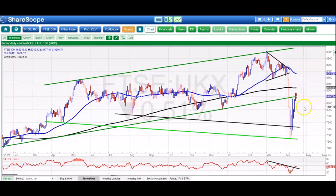But at least we did get that trend line break in the RSI window, and at the moment we're waiting for the RSI to get back above neutral 50, which would then probably get this FTSE back up to the 200-day line, 83.38. Initial support, obviously the 8100 area, which is or just below yesterday's support.